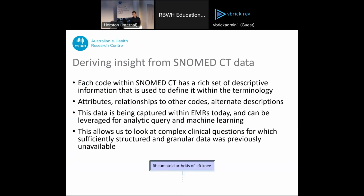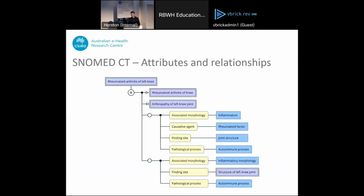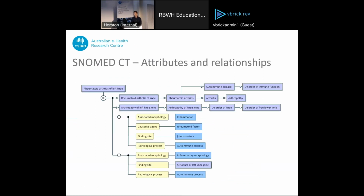So it probably won't be news to anybody within this room that this is not just a SNOMED CT concept. SNOMED CT is actually something that can be linked to a really rich ontology that has been curated by hundreds of clinicians over decades. And these are additional features that exist inside your data. So SNOMED CT is being captured all around the country, all around the world, in fact. And behind these codes is a really rich knowledge resource that is being underutilized.